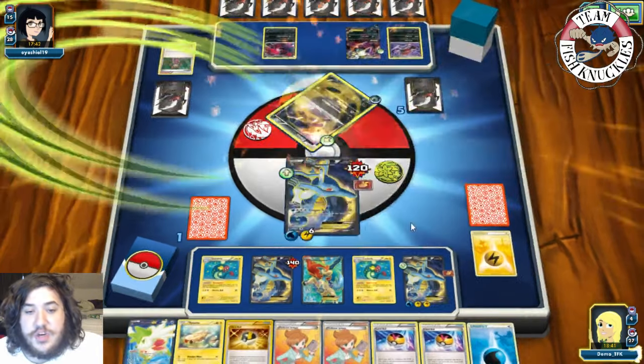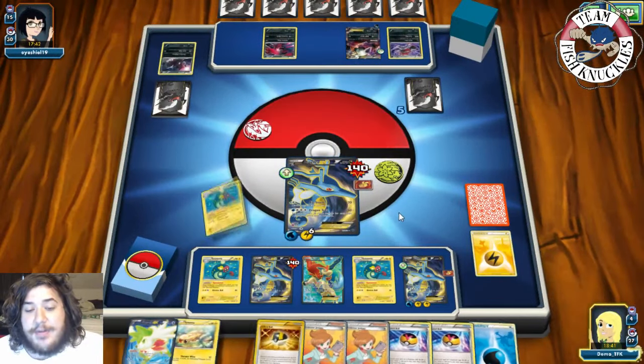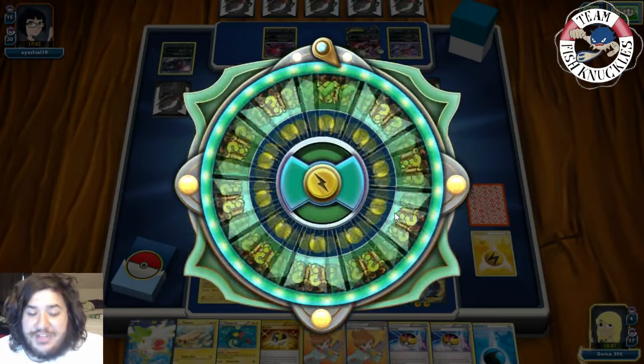How much is it going to do? It is going to do 260 damage. Oh my goodness, that was enough to knock out a Wailord. That is pretty crazy. But there you go, guys. There is the Kingdra-EX Eelektrik deck.